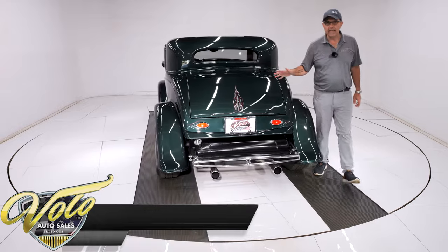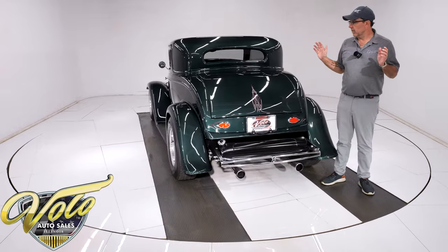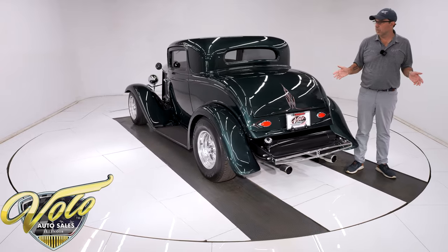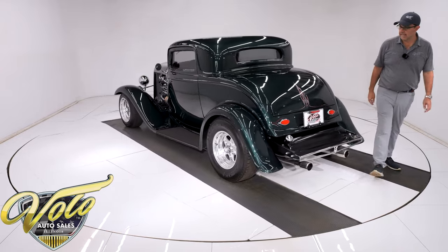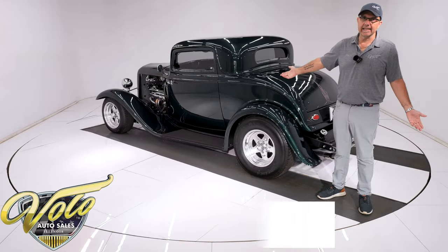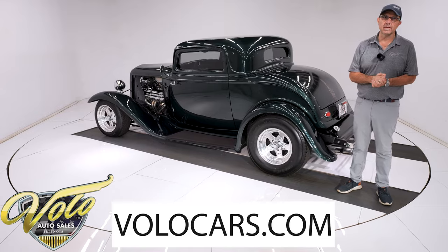So this is a really nice car. It's probably one of the more affordable '32, '34 coupes we've had in a while. So it's really priced reasonably. And I think someone's going to get a really nice car. It's got hardly any miles on it, under 300 miles since it was built.